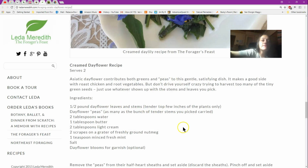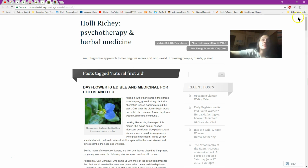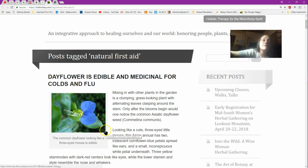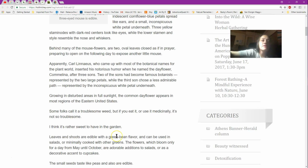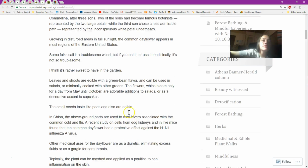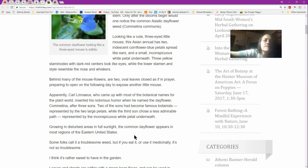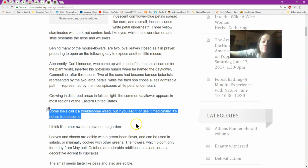There's the recipe. Let's see. It'll tell you how to make it and everything. I will do that. And medicinal properties as well. As it says for cold and flu. Anyway. The diuretic, eliminating excess fluid, or as a gargle for sore throat. What's it tell to do this? There you go, see? And like it does to the soil, gets the metals out of the soil.